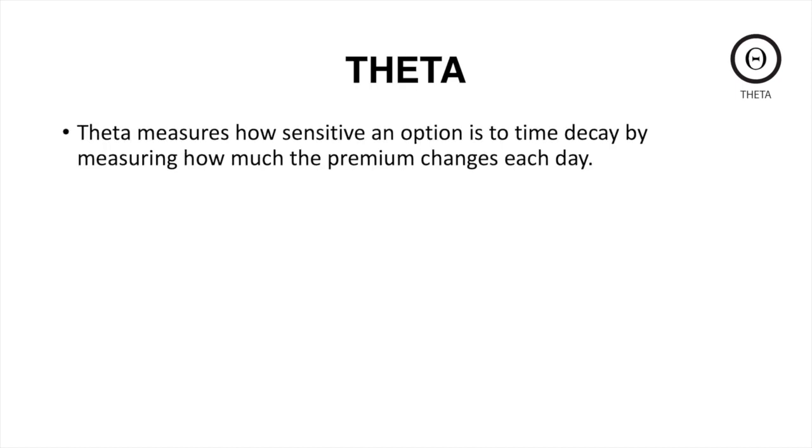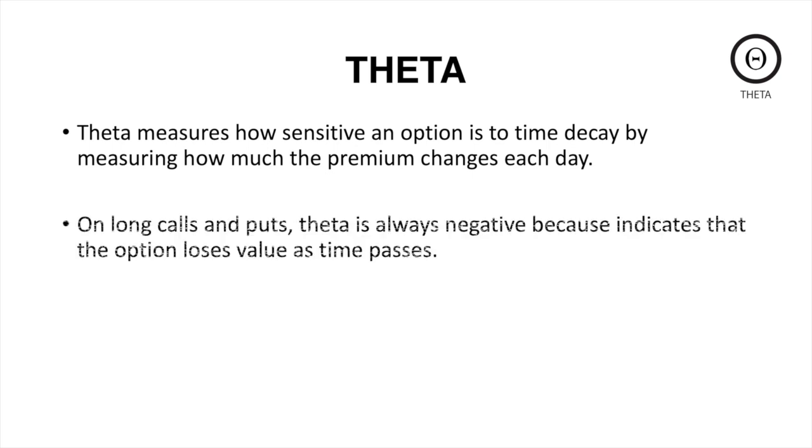Now the next Greek is called theta, and theta measures how sensitive an option is to time decay. So each day you hold on to an option premium, and the closer it gets to the expiration date, you get a larger time decay. So on long calls and puts, theta is always negative because theta always subtracts from the total amount of your option premium.